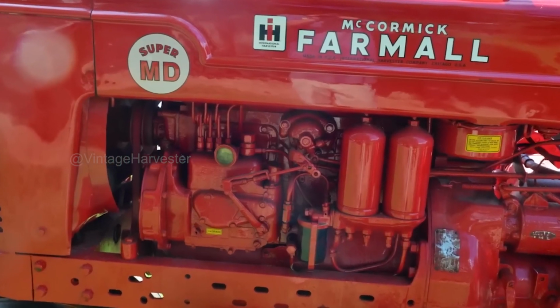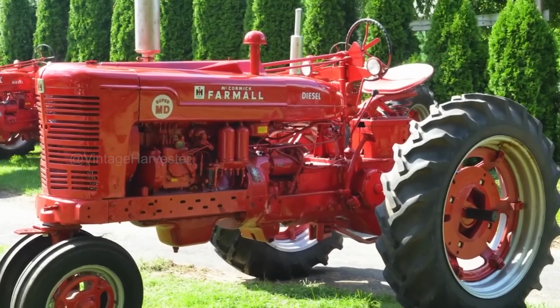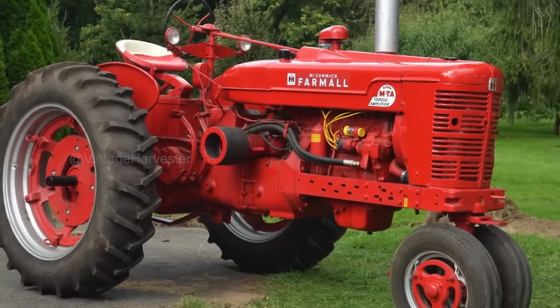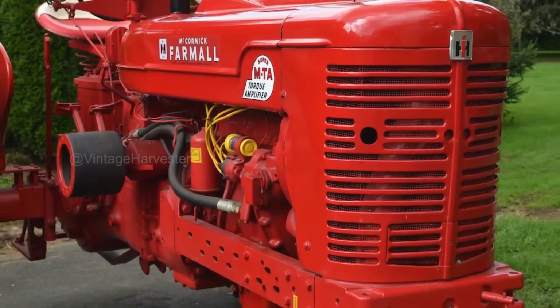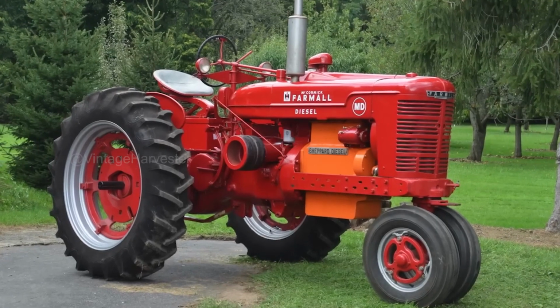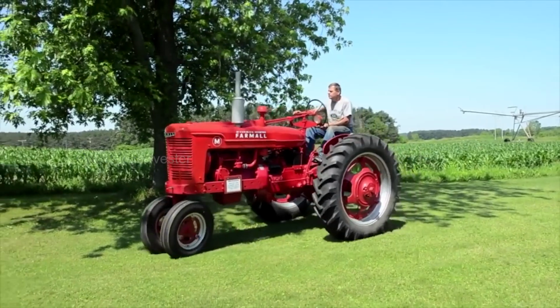Starting it up on cold mornings? A real battle of willpower, with constant adjustments and cranking, until you could finally get it to fire up. Brakes were another sore spot, with manual adjustments that could be easily thrown off. The Farmall M might have been iconic, but it also required more effort than most farmers cared to give.